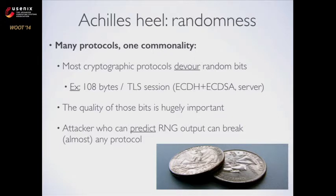They require good random numbers, and that number may be a bit low, actually. The quality of those bits is incredibly important, but more importantly, if we as an attacker can predict what the future bits that this generator outputs are going to be, there is virtually no cryptographic protocol that can stand up against us. Doesn't matter what it is, we can break it. So this is the obvious place to put things in.